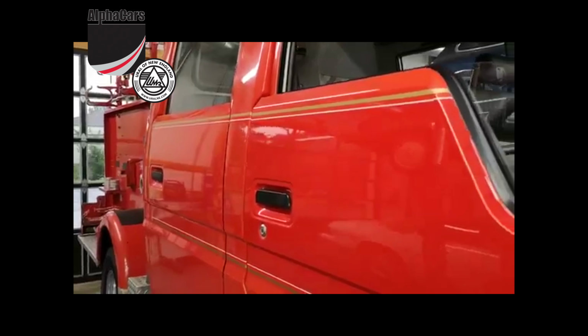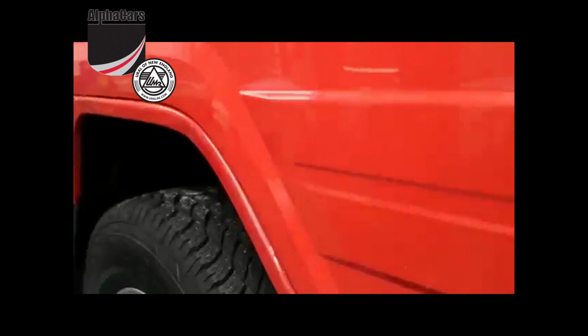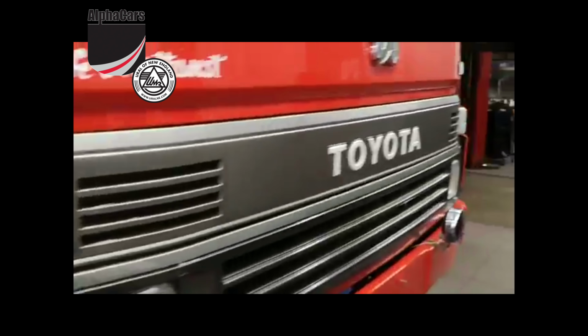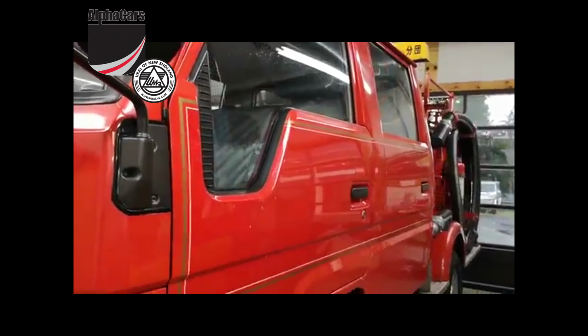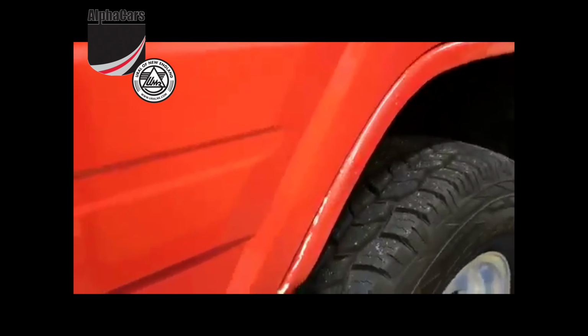Of course, it was done a long time ago, and you may find small imperfections like right here, but that would happen to any paint on any vehicle that was painted in 1993. This paint is holding up really good. You can see it could use some touch-up in those areas where people get in and out, right there, but otherwise it's in phenomenal condition.